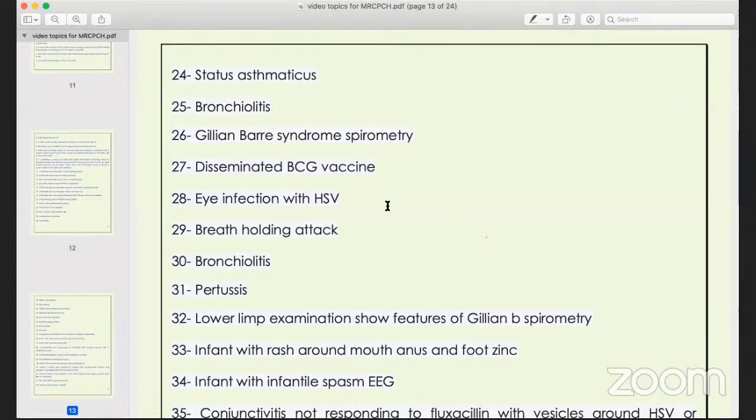Peak expiratory flow rate, usually at the bedside we can see peak flow. Peak expiratory flowmetry, usually we do at the bedside, not like obstructive or restrictive patterns. We see peak expiratory flow. That is lung function, but not like spirometry. We do mainly PEFR. In Guillain-Barré syndrome, it is reduced, and this is a bad prognostic sign if it is reduced.